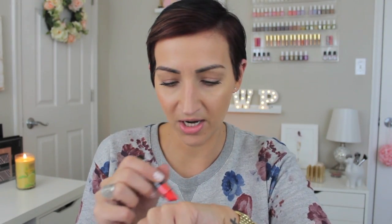Okay, another lip product that I seriously, you guys, this is so gorgeous. This is the NYX matte lipstick in Indie Flick. I wore this in a video recently. Look at this color. It is so neon. Okay, let me give you guys a little swatch. Look at this color. It is so, so pretty. It's not red, it's not orange, but it pulls more orange.